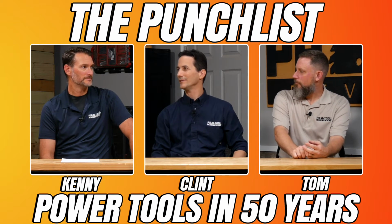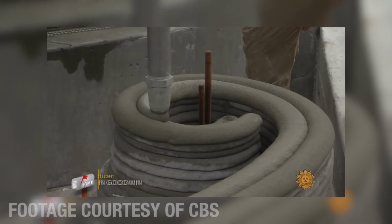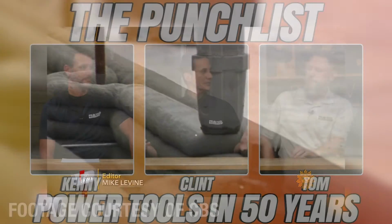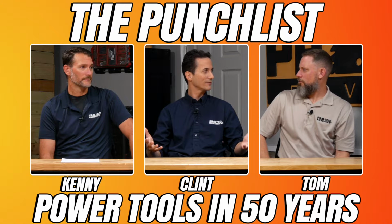they were printing houses with concrete. Oh yeah, 3D printing, that was pretty cool. 3D printing construction is to me fascinating, especially in the rest of the world that builds in concrete. Unlike us, we don't do as much of that. We should do more of that.